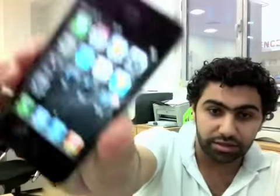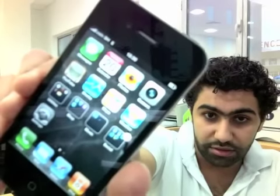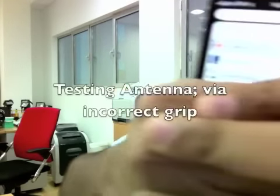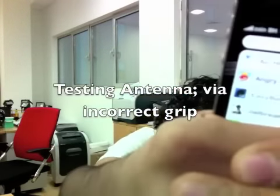Okay, here, take a look. Full reception. And we're actually on Zain, which is a pretty crappy network anyway. So what happens when you grip it like this? You start talking on the phone, you know, the death grip. Well, this is the death grip. And I'm holding it, trying to reduce the reception, but nope. It's still on full. Yeah, so is that enough of a test for you?